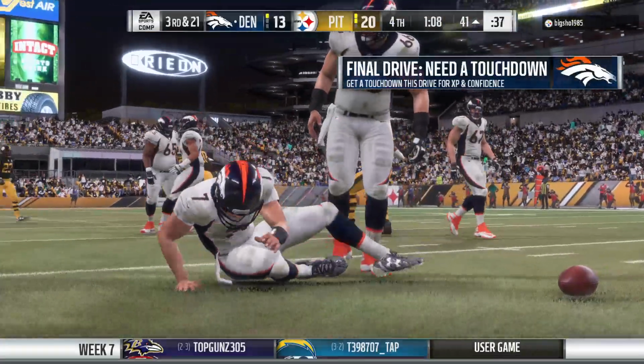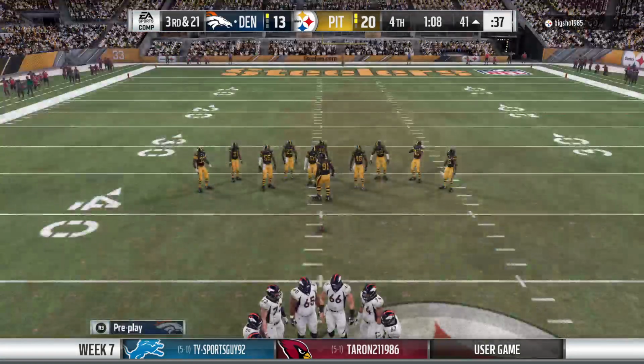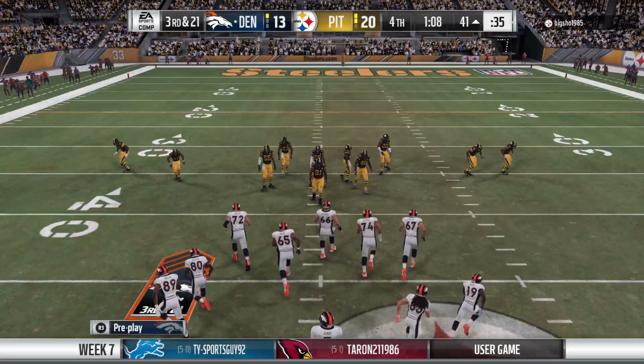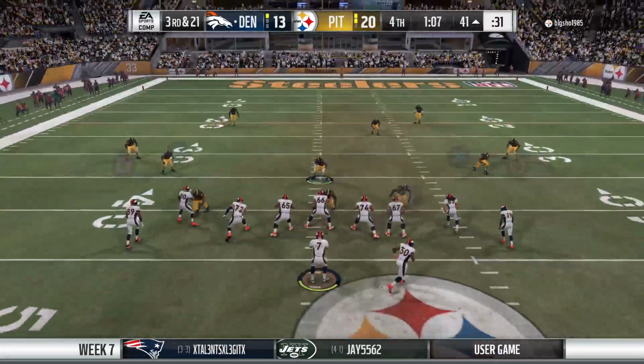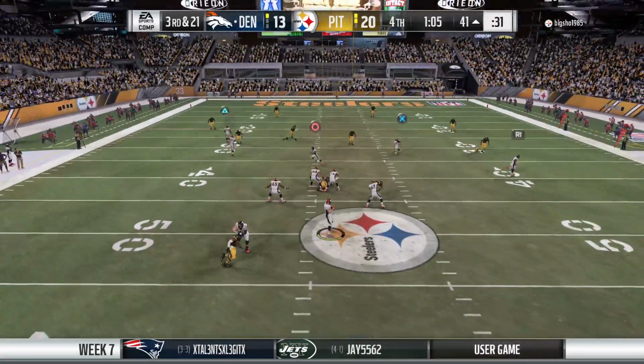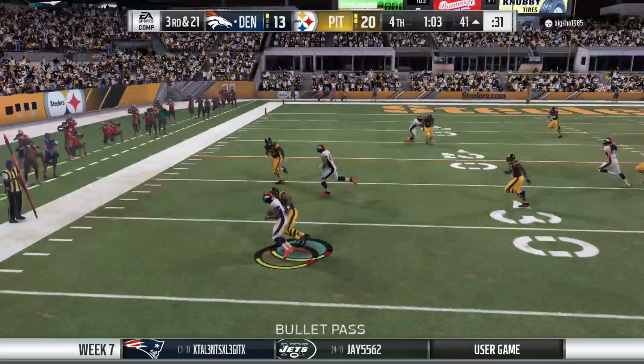We've seen this quite a few times in this game. Offensive line unable to keep leverage, unable to keep people away, facing a lot of pressure. Fortunate just to get rid of it. One of the reasons they're down is that inability, though, to stop the pressure. We saw another example of it there.